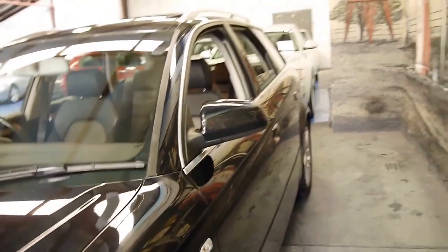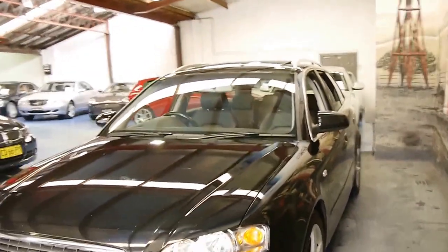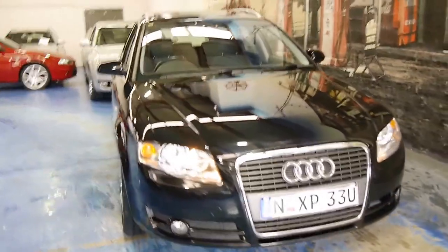So if you've been looking for an Audi A4, even if you have been looking at sedans, please come and have a look at this. I think it's just absolutely gorgeous and has all the options you could want.